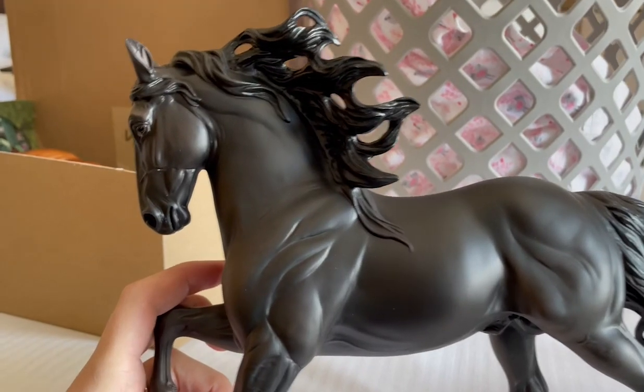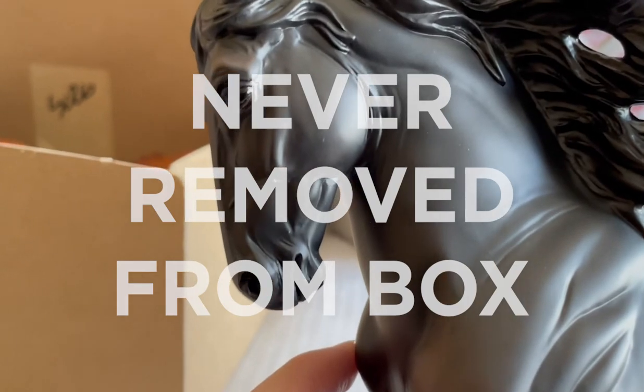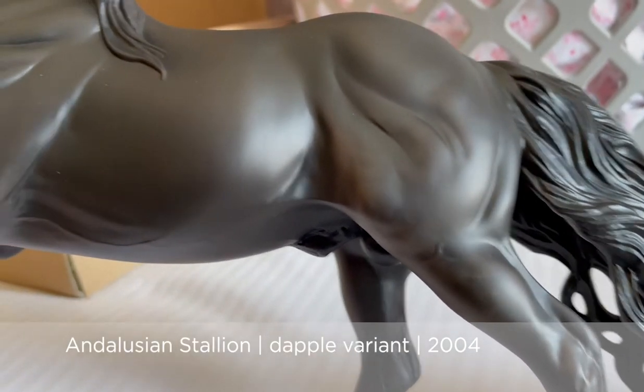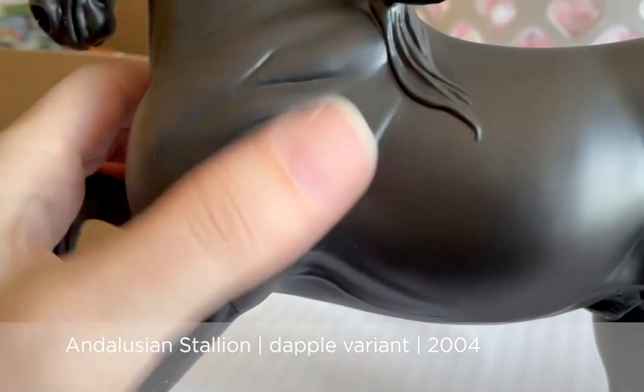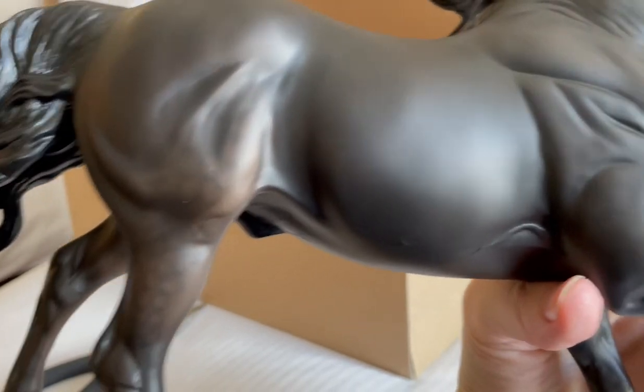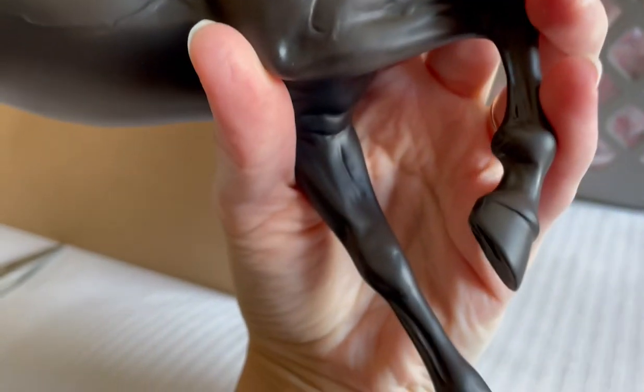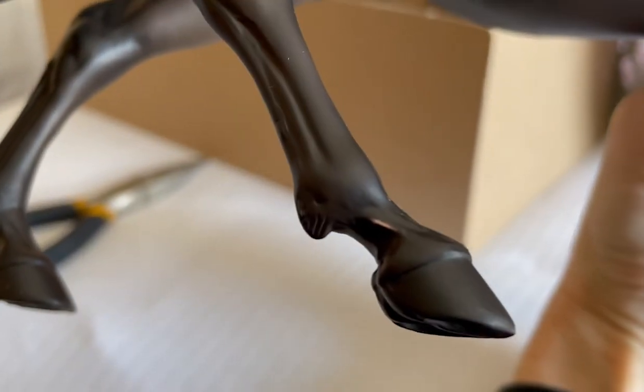So my first NRFB was this beautiful black Andalusian who's been in his box since 2004. And he's the variant with dapples. His front side is so pretty, but when you turn him over, box rub. And he has a tie rub on his pastern.